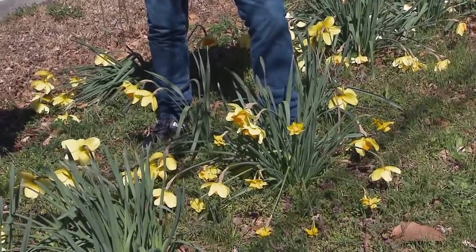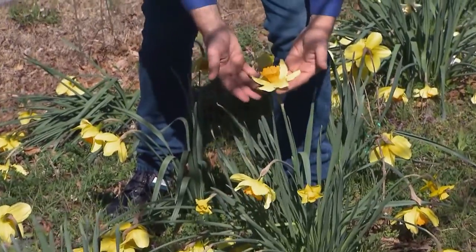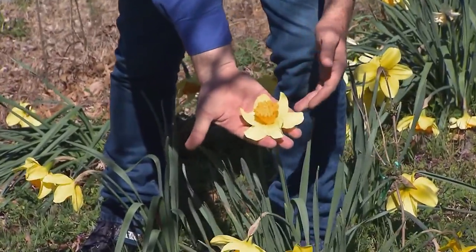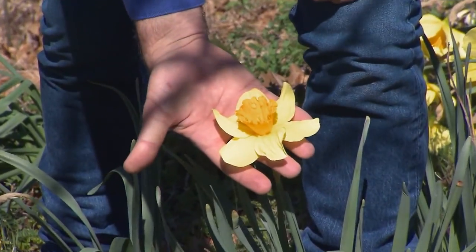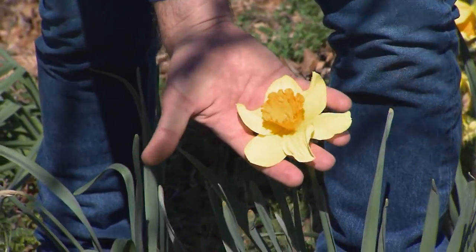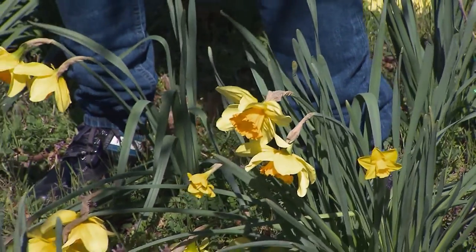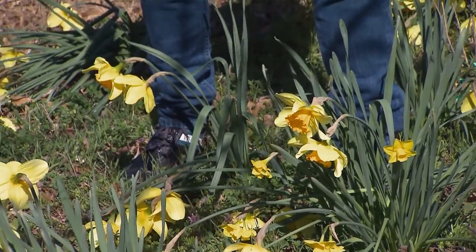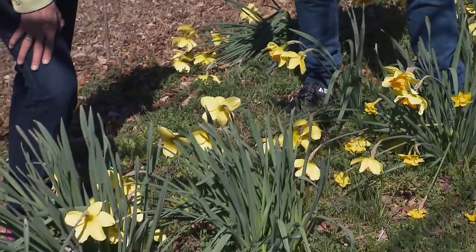Okay, so this is a variety called Fortissimo, and I want you to see how big this flower is. I mean, it's almost the size of the palm of my hand. And it's a big one. We call that a 55-mile-per-hour flower. It looks really good when you're passing by on the highway. And it's great right out here by the road, and you don't have to stop and look. You see it right as you're going by. It's not tiny, and it's not precious. It's big and bold and right up there showing off.